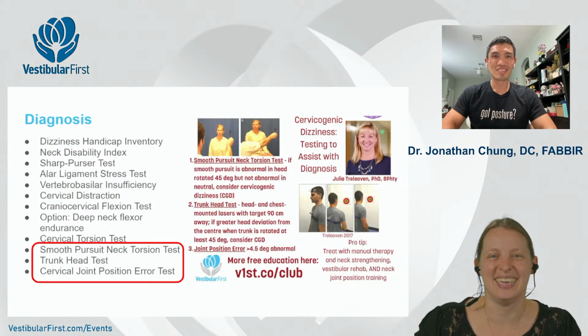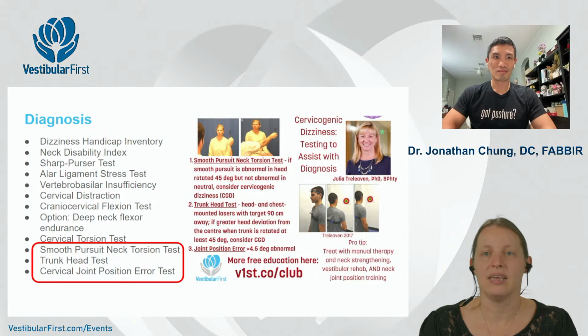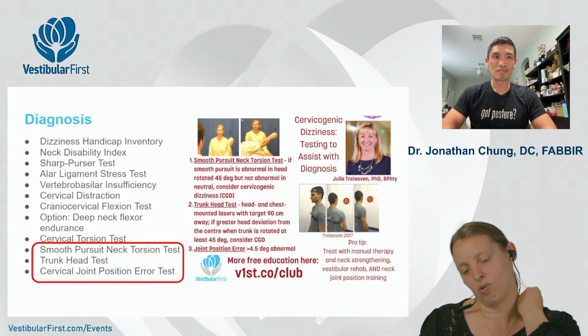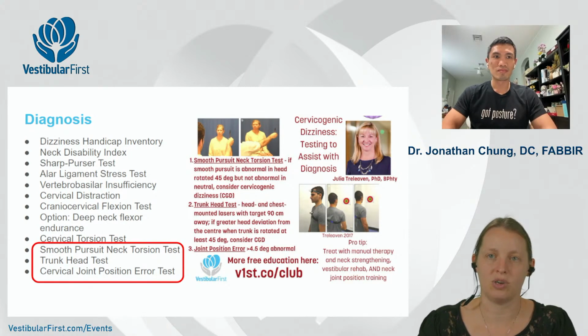All right. So we're trying to diagnose cervicogenic dizziness. There are lots of tools we can have in our toolbox. We're not going to talk about all of these at length. This is a list for you all to explore, and we're going to talk about course options and other ways to learn at the end. So don't worry, there are lots of options to grow your knowledge about these exam techniques. We really need to get to the treatment piece shortly.